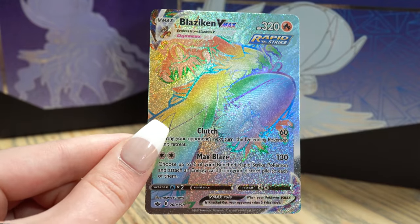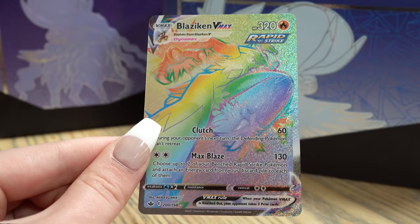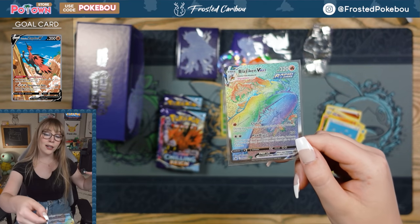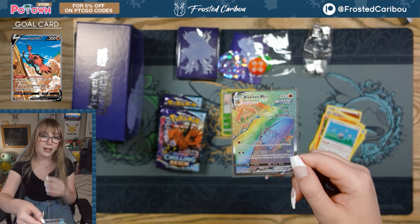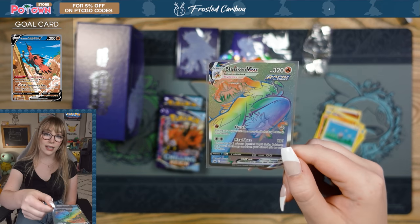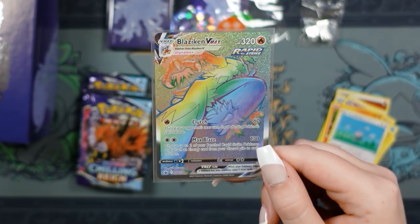And then it also hits 130, so you're chipping away with that. You can also use Max Blaze with a Rapid Strike energy. So this is just a very good setup card. You're lining up your Pokemon on your bench to be able to also hit. Anything with energy acceleration is just going to help your game so much. But the fact that it's a beefy boy, it does chip away some damage and it supports your deck so much is awesome.